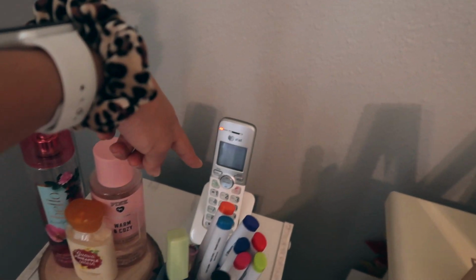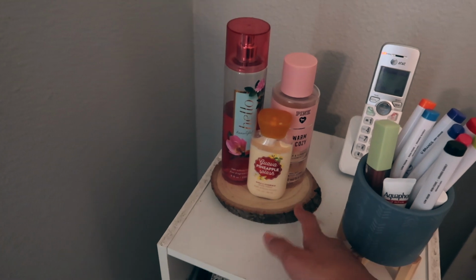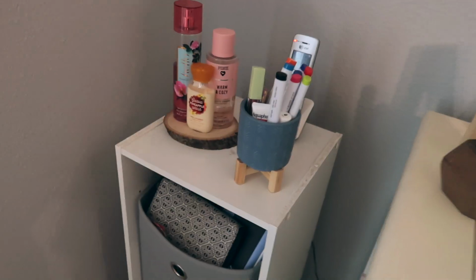And then we still have a home phone, so I have one in my room. I don't really know why. And then I have this little tree stump thing, I don't know. And I just have some lotion and perfume on there from Bath and Body Works.